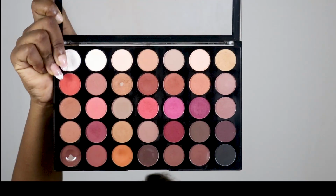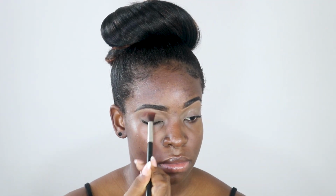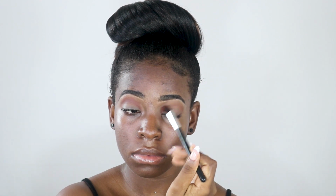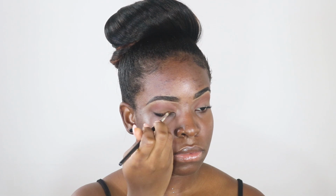Moving on, I'm taking a fluffy brush and packing in this brown shade from my Makeup Revolution palette and placing that color on my crease. Now I'm putting the color on my crease and slowly blending it out above my crease. That sort of gives it that smoky effect, if you guys get what I mean. Then I'm taking this nude shade from the same palette and placing that color on my lids.